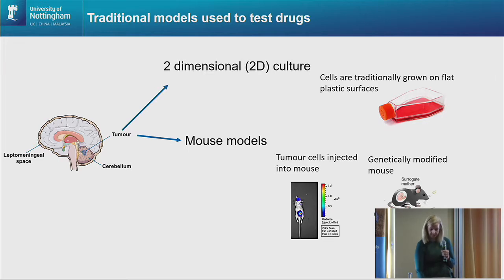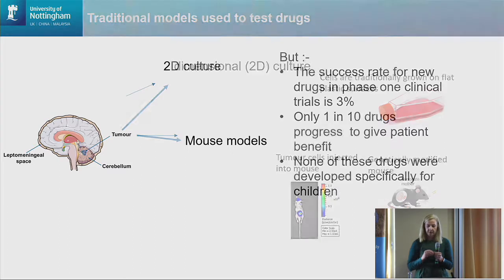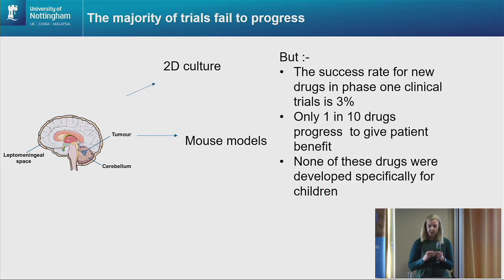However, based on these types of studies, the success rate for new drugs in phase 1 clinical trials is still about 3%. And of the drugs that make it through the phase 1, only 1 in 10 of those drugs will progress to give patient benefit. And none of the drugs that are used to date were developed specifically for children. So they're not built on the biology of the tumour.